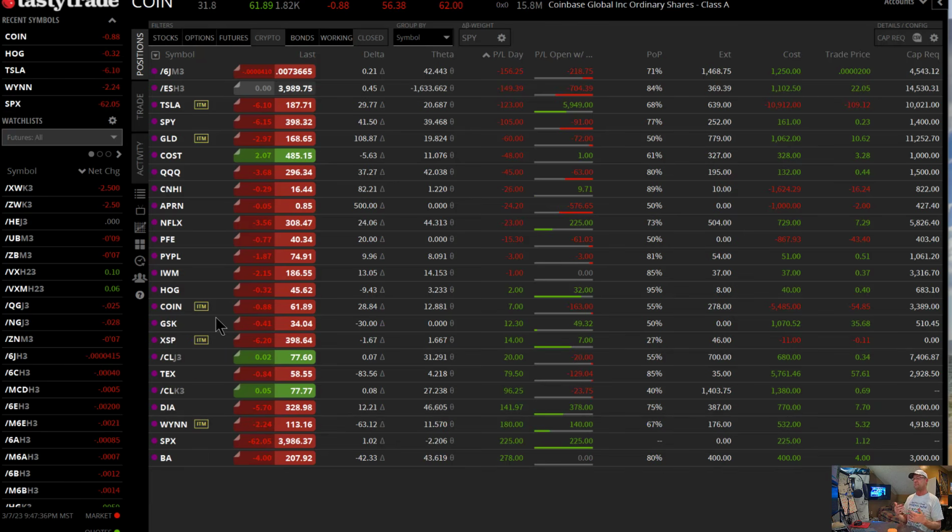Anytime we can find a setup where we feel like we have an edge, one of the mantras in our trading room is we want to trade with an edge. And just certainly going out and saying, I like this stock, I'm going to buy it. I hate this stock, I'm going to short it. You might be right, but there's no edge in that, okay?